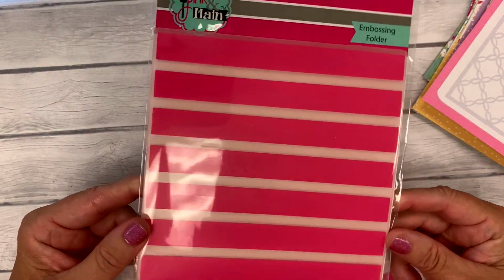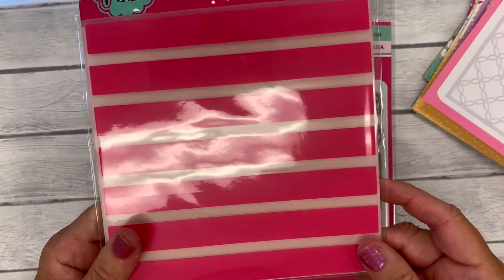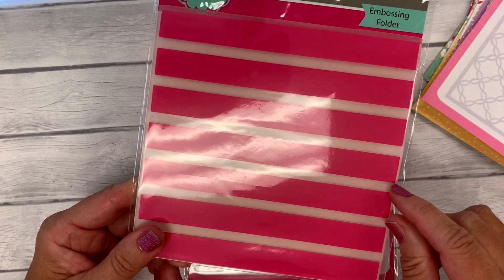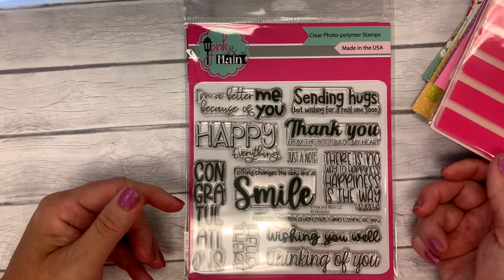You're going to get a 6x6 embossing folder. I mean, this is really awesome. This is our wide stripe embossing folder. It's brand new. You're the first ones to get it. And it embosses these nice wide stripes. So you'll get some nice stripe texture to your cards.